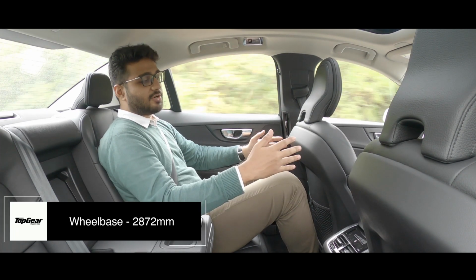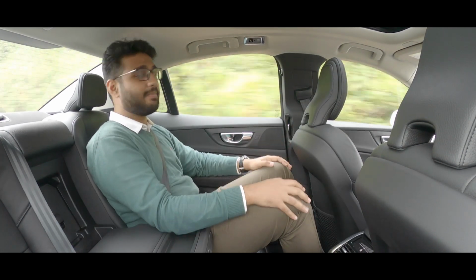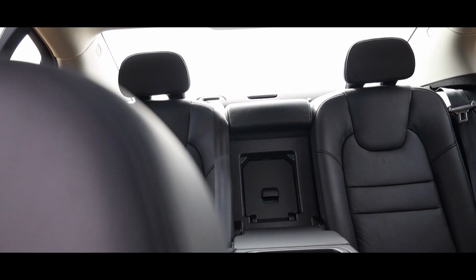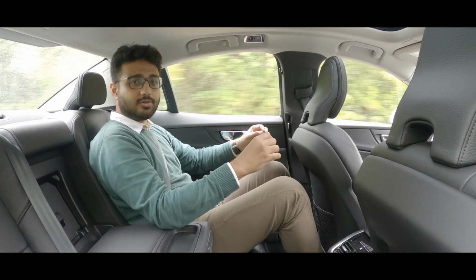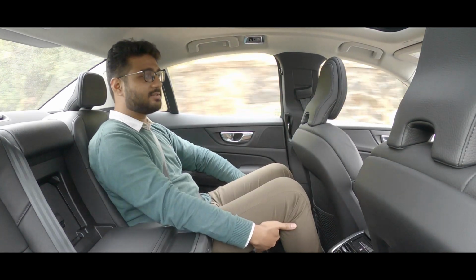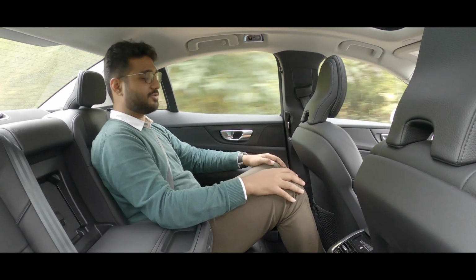I mean, of course, it's not as big as the 3 Series. I think that is definitely incremental and something you can easily look over, because the seats, the cabin and the comfort back here is absolutely excellent. The seats for one, like the front, are superb. They are supportive, they are bolstered right. Under thigh support is not the best, but it is again a minor flaw, a minor blemish.